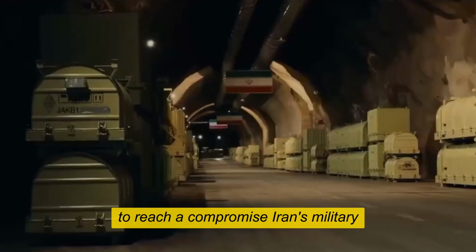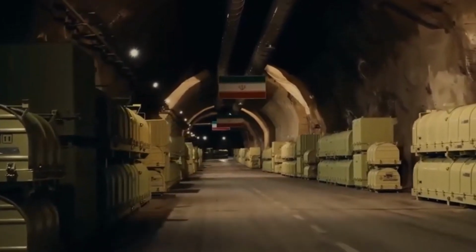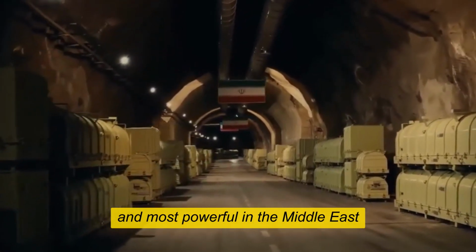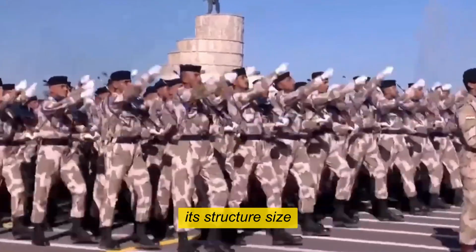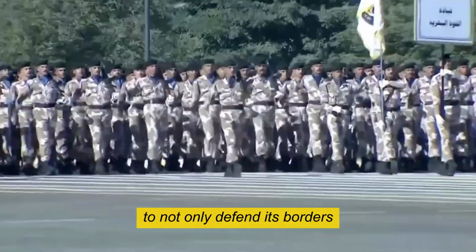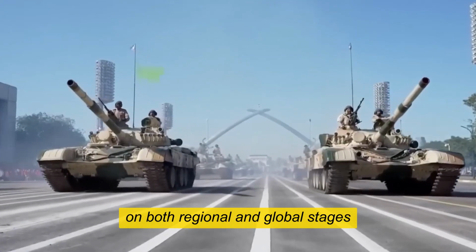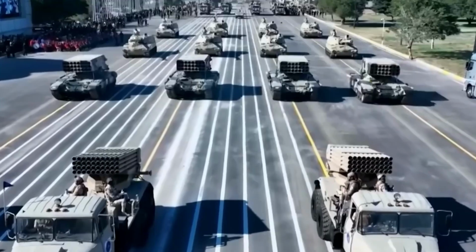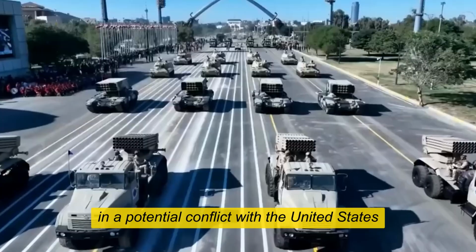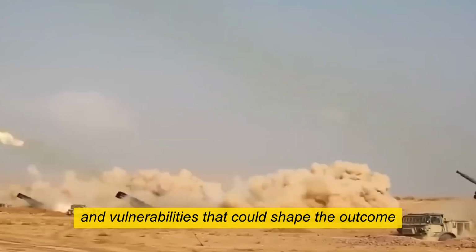Iran's military, officially known as the Armed Forces of the Islamic Republic of Iran, is one of the largest and most powerful in the Middle East. Its structure, size, arsenal, and strategies reflect Iran's goals to not only defend its borders, but also project military power on both regional and global stages. In a potential conflict with the United States, Iran has both strengths and vulnerabilities that could shape the outcome.